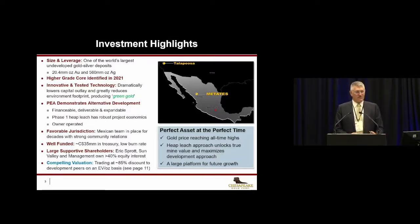As I mentioned, we're in Durango. Previously, I was the COO at SSR. I worked in Durango; we had a project there. I've taken one project through the permitting process there, so I understand how all that works. We're well funded. We have $35 million in the bank. That, we believe, is enough to take us all the way through to the end of the feasibility study, and then we'll be looking for construction financing.